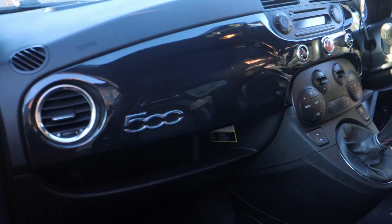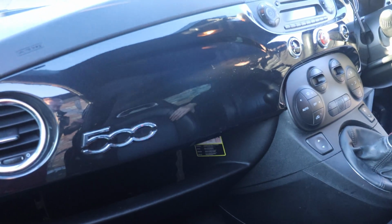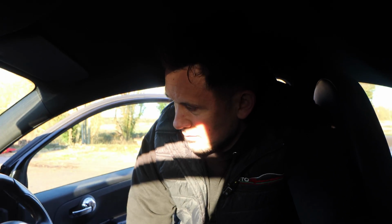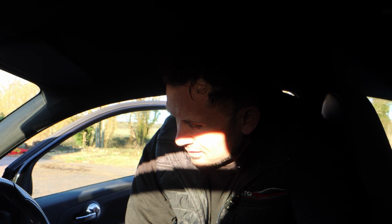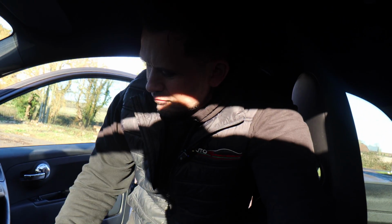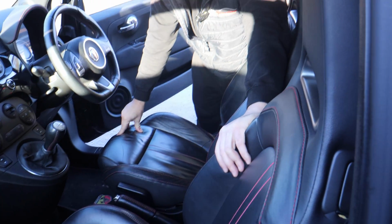I do like how they colour coded the dash. That's cool, isn't it? Reminds me of the Fiat Coupe days. Again, they've kind of stuck to the same sort of interior, like black leather, red stitching. I love red stitching in cars.